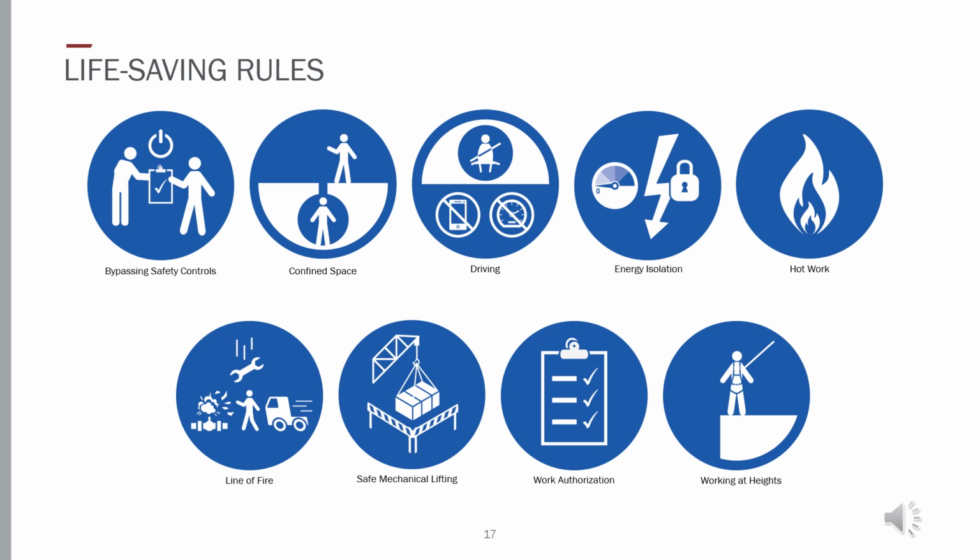If you've worked in an industrial or construction environment before, these rules should be familiar to you. They exist to save lives. It's everyone's responsibility to follow them without exception.